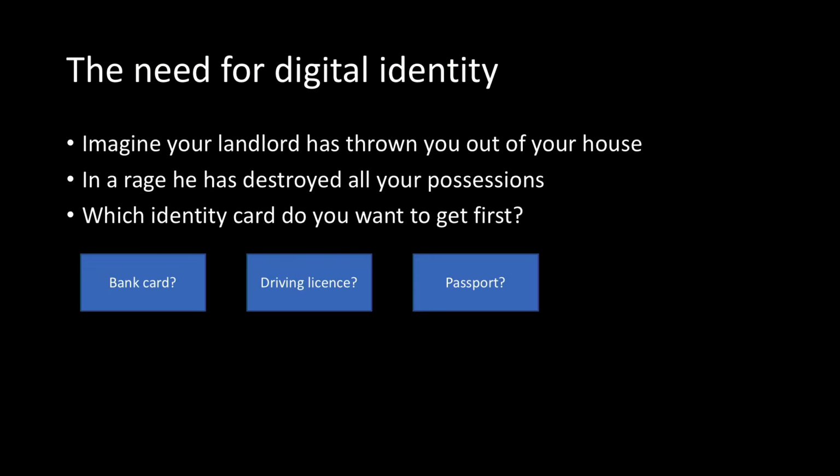And I've picked three that are sort of essential for everyday life: the bank card, the driving license, and the passport. I should point out that this lecture is taking place in the United Kingdom, so similar arguments would apply in other civilizations. The UK is not particularly bureaucratic, in fact, but a similar idea would apply. Now, if you look at this as a little sort of problem, obviously the thing you need first is the bank card, because if you don't have a bank card, you can't get any money.